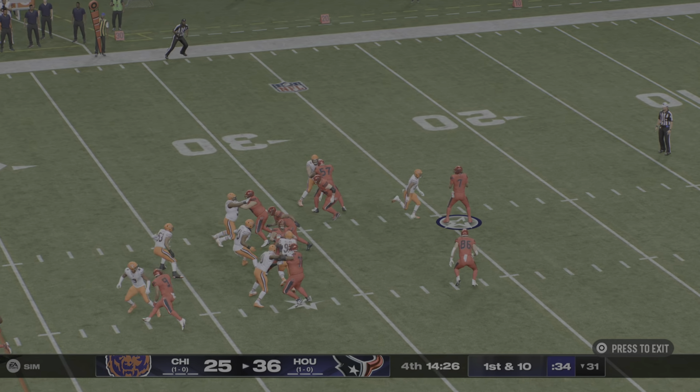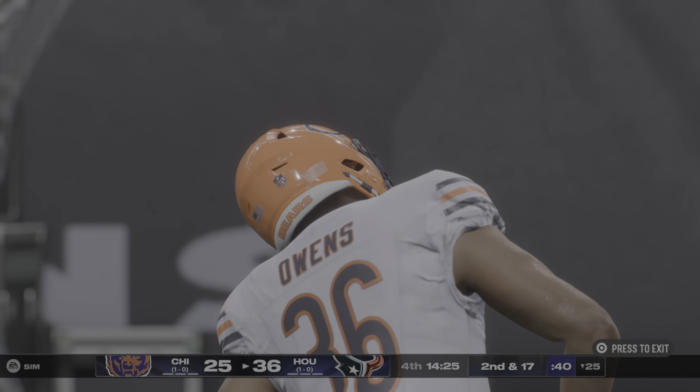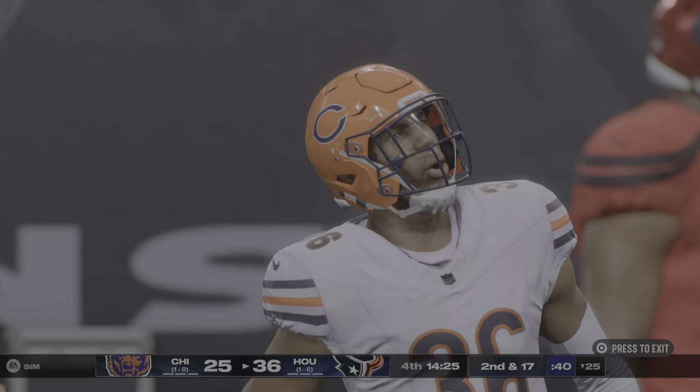On play action, here's Stroud. On him quick, and they bring him down. And the big play drives them backwards.